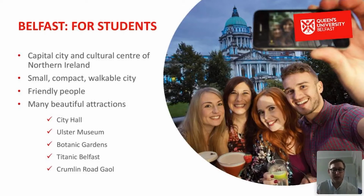But around the university itself, we've got fantastic facilities like the Botanic Gardens or the Ulster Museum for you to go and visit. And then within the city itself, you've got fantastic things like Titanic Belfast and the Crumlin Road Jail as well.